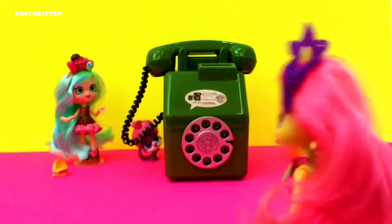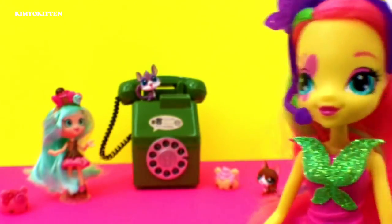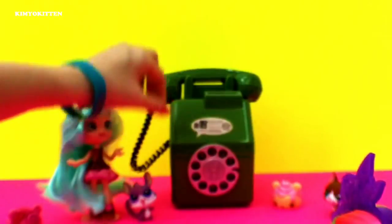Peppa, we were invited to a party. Yay! It's a coin bank. It's not an actual phone, but I think we can fool some people.